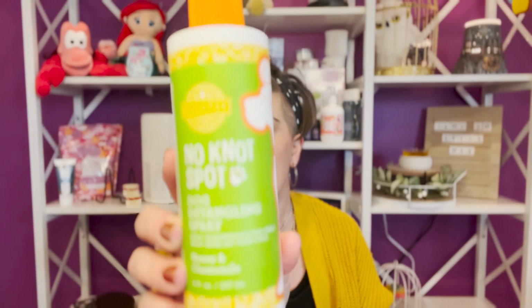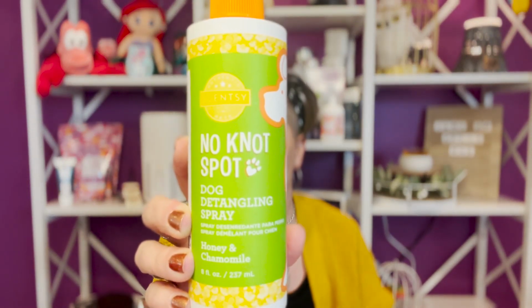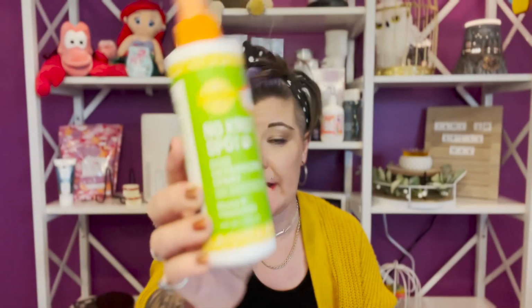One more product coming in this box, and that is No Knot Spot, which is a dog detangling spray. Now this, from what I hear, I have a friend with a Labradoodle, a gorgeous, gorgeous Labradoodle dog. She swears by this No Knot Spot. She sprays it on her little furry friend and is able to brush through his fur when normally nothing else would work.